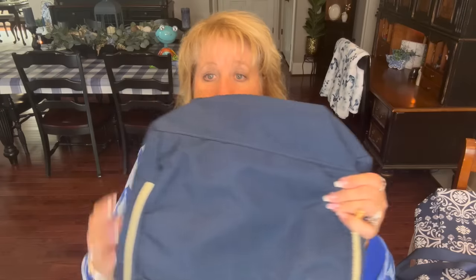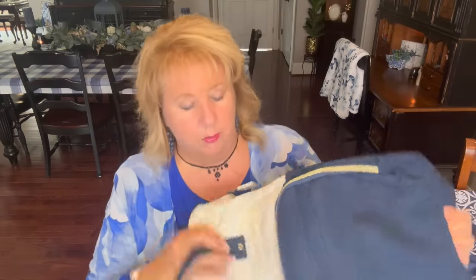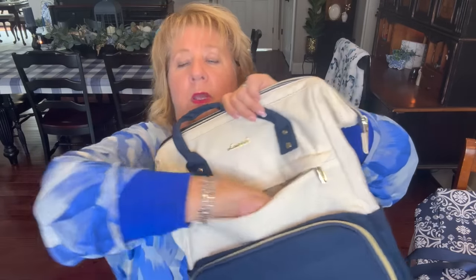Let me tell you. First of all, let me show you this. This is a backpack. And as you all know, goodness knows, I travel a lot and we do a lot of day trips and whatnot. And I'm sure I will get good use out of this. This kind of has a hinged top. Look at that. It's got a hinged top. And then it's got a pocket right here in the front. It goes all the way down. And then this unzips.